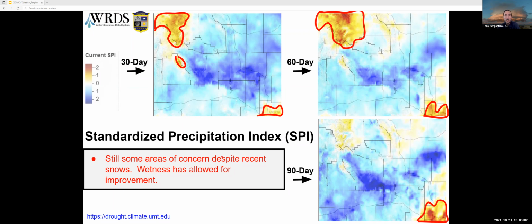For example, we would expect conditions corresponding to D2 or severe drought to occur about once every 10 to 20 years or so. So that probability of occurrence is really helpful for coming up with these categories.